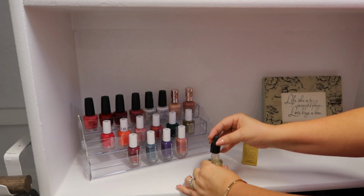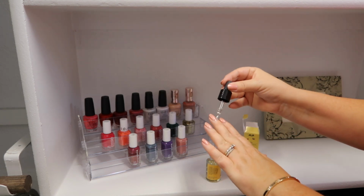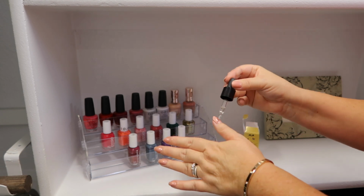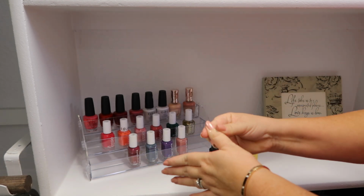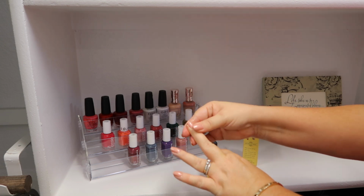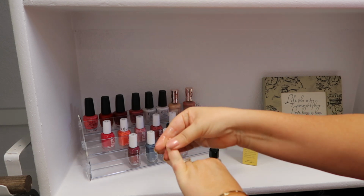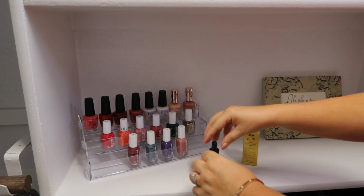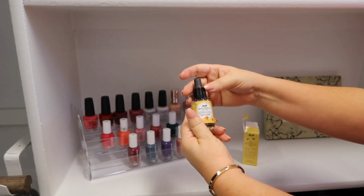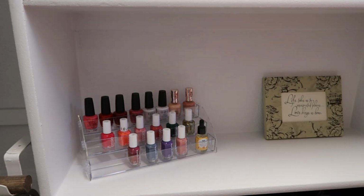And I also bought this cuticle oil. This is made in the USA. It's a small business. I bought it off of Amazon. It smells really, really good, and it's not too oily. So it will end up absorbing into the cuticle after 2 or 3 minutes. So that way your fingers aren't all slicked up. Anyways, I will also link this. This stuff is really good.